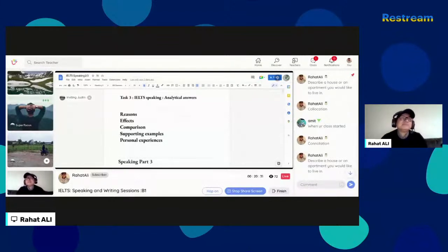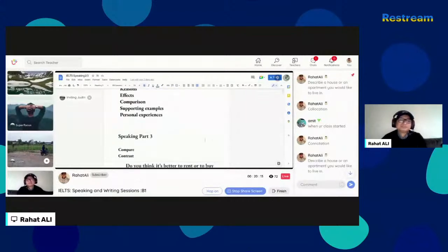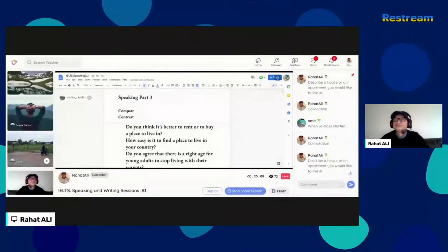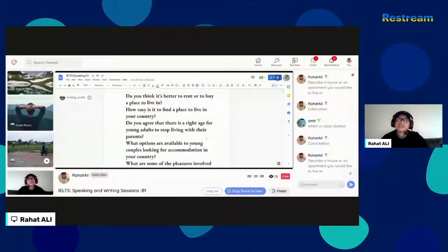Another very important part of this task 3 is, for each question, do not go beyond 20 to 30 seconds for an answer, which means for every answer, if your speaking fluency is very good, you can answer in 3 to 4 lines. Always remember, in the real life exam, do not go beyond a 30 second answer. It will affect your score. If you give a long answer, the examiner will not say anything because it's a test, but it will affect your score.